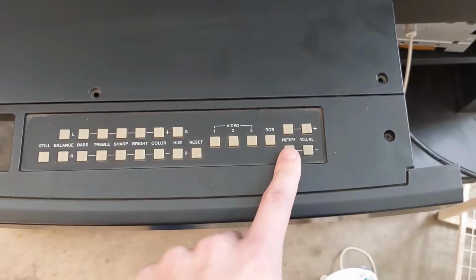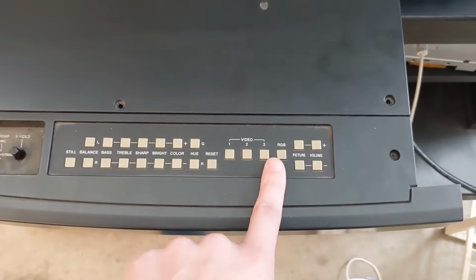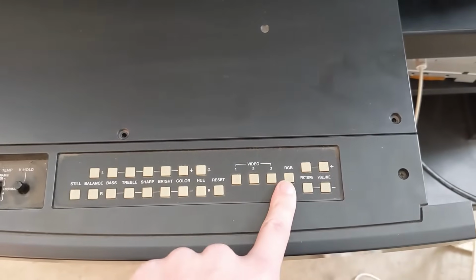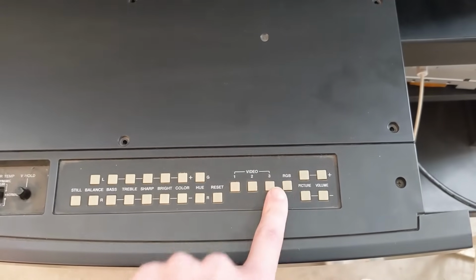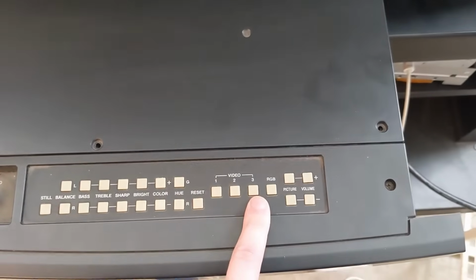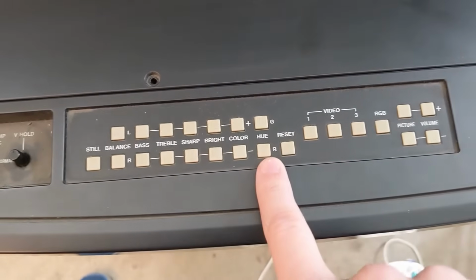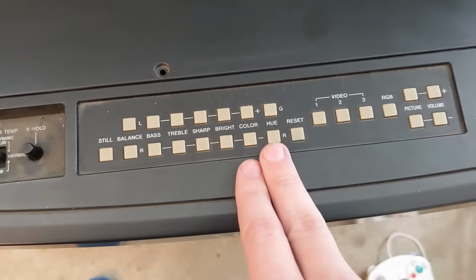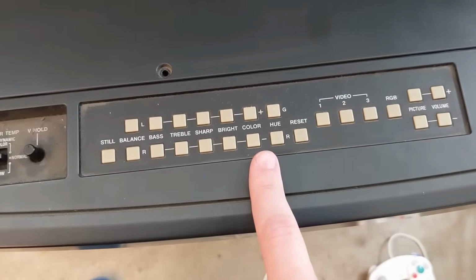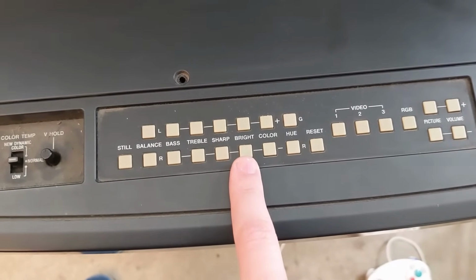Picture, which is the equivalent of contrast, lets you set the inputs of video 1, 2, and 3, as well as RGB. Which RGB input it selects depends on the switch we showed off on the back of it. Whereas on the 4300, the American model, it appears that the switch, instead of being on the back, is right up here, according to the documentation I've seen. This is a reset button. This adjusts the hue, like how green or red it is, and color. The hue and color are really only relevant for NTSC video inputs, as opposed to the RGB inputs. Brightness controls the black level.